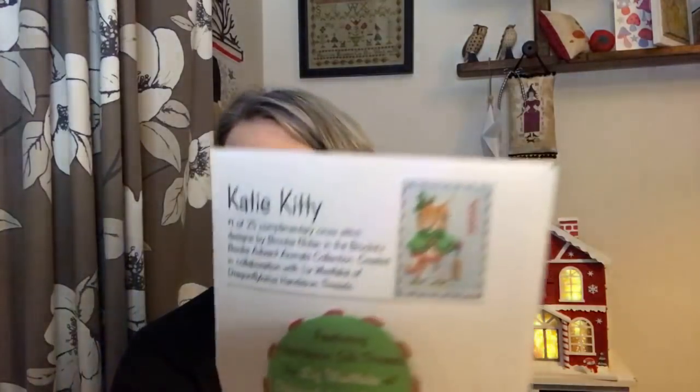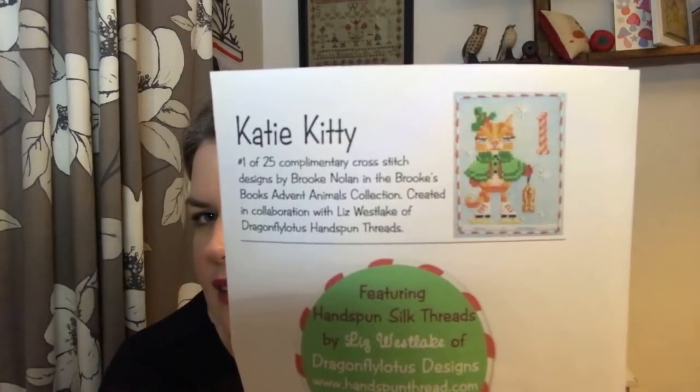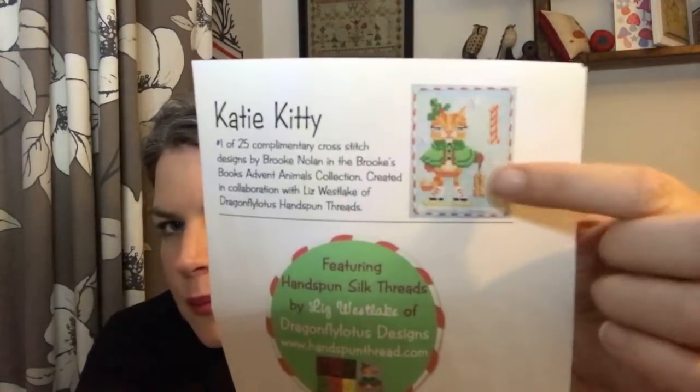And if you haven't seen this, this will give you a good flavour of what they're going to be like. So this is number 1, called Katy Kitty. So there's Katy with her little green coat or cape and hat. Day number 1. They've all got this kind of like candy cane part to them. So that's Katy Kitty. They are all charted in DMC, and each little Advent character is 43 by 52 stitches.